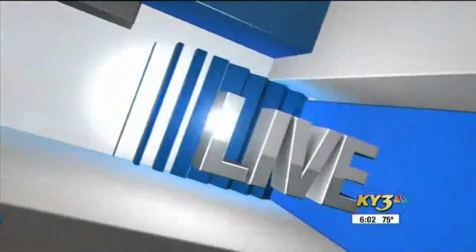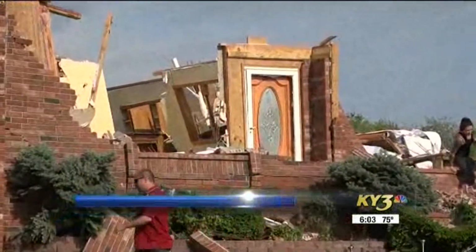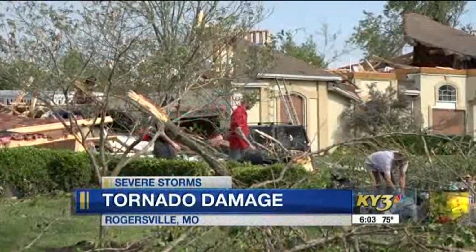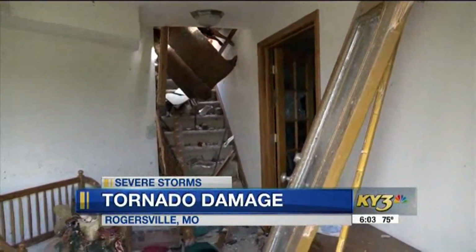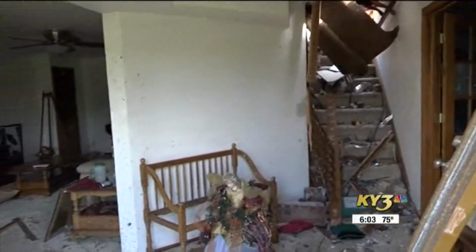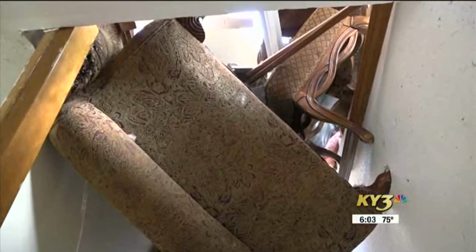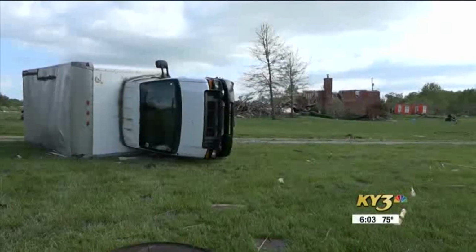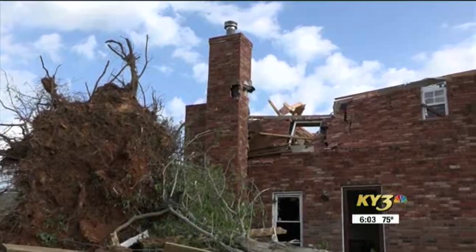Francis? The only thing left standing of this brick house is the front door. Bill and Bernice Walker were winding down for the evening when they got a phone call telling them they needed to take shelter. The elderly couple, it takes them some time to get moving. They had just about 15 minutes before the tornado hit their house. And by the time they made their way out of the basement, emergency crews were already here. Bill is disabled and had to be carried out of all the debris.